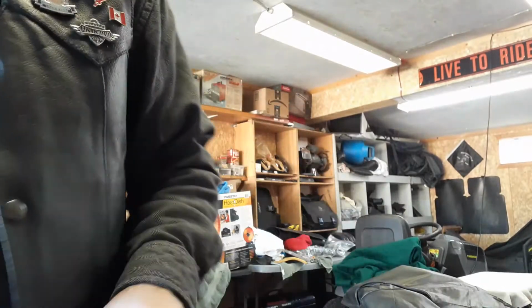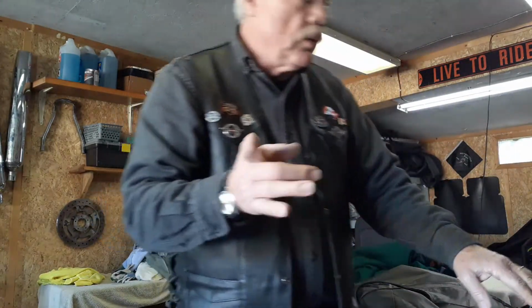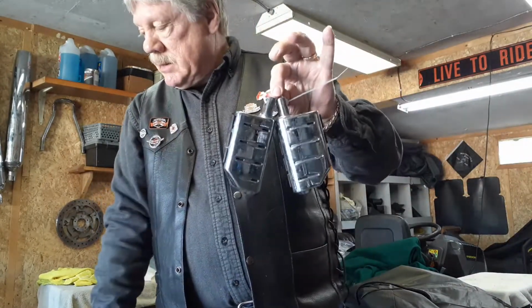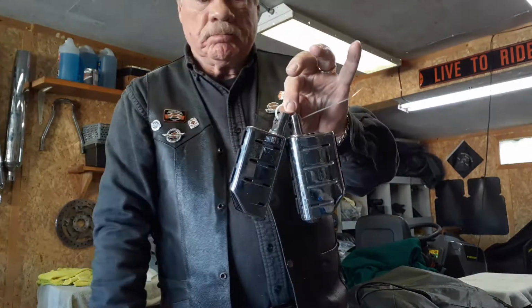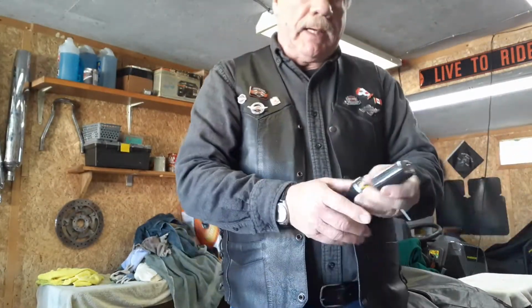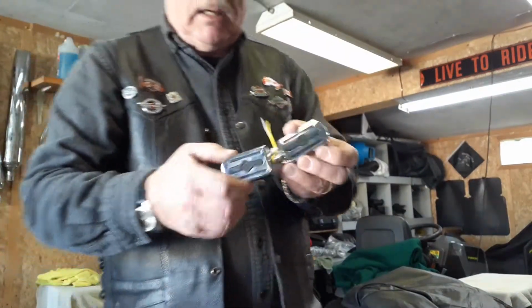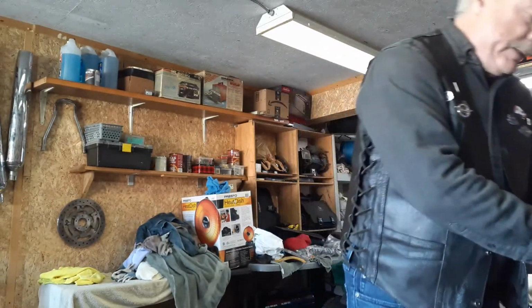Before we take off, I want to show you a couple of things. First off, I wheeled and dealed because I always like to do that. I kept these, the highway pegs. And I also bought new shifter pegs. These were the ones I had on. Don't get me wrong, I like them. They're very nice, but they don't match the floorboards. And, well, you know, it's got to.